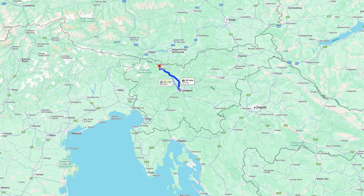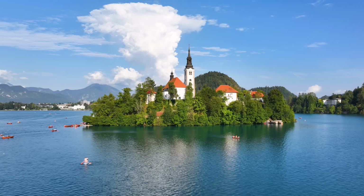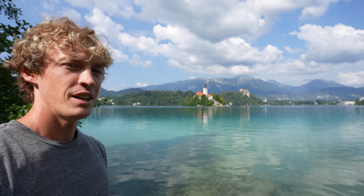Located just a 40-minute drive outside of Ljubljana, Lake Bled is one of Europe's most scenic lakes. It's home to Slovenia's only island that has a church built on it, and it was constructed around the 16th century. While we were there, I really enjoyed just walking around the lake.